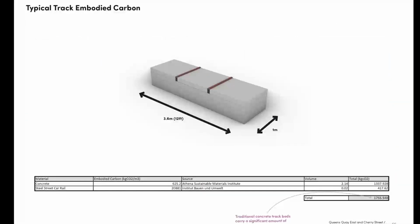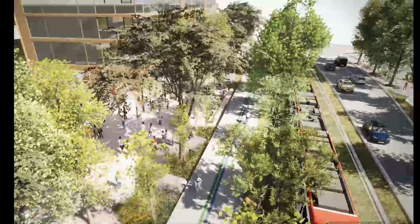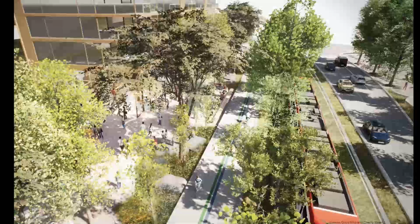The other reason that the green track is really relevant, of course, and I think we hinted at this last time, is that there is a huge amount of embedded carbon in making a concrete track, and we get around that in the original implementation of building a green track, saving about 500 odd metric tons of carbon, but also the sedum sequesters carbon. So if we can put in place something that is an ecological solution, it keeps giving back in those terms. And that's it. Turn it over to comments and discussion.